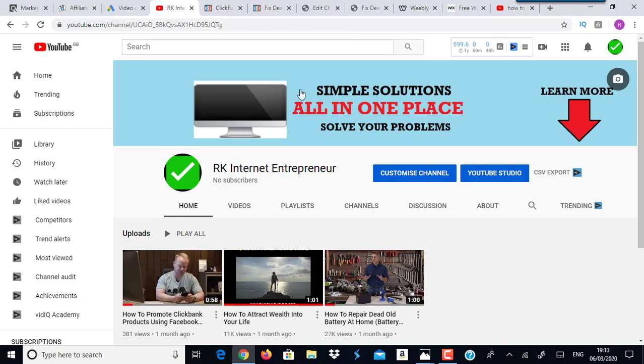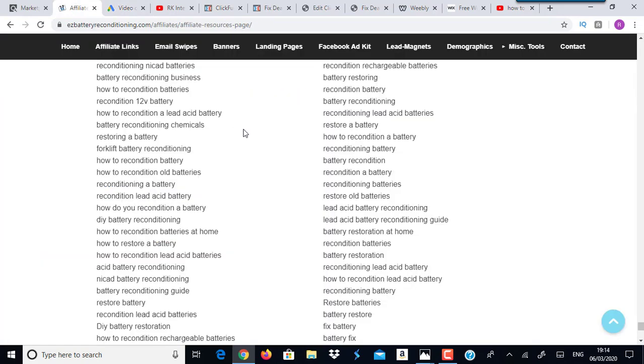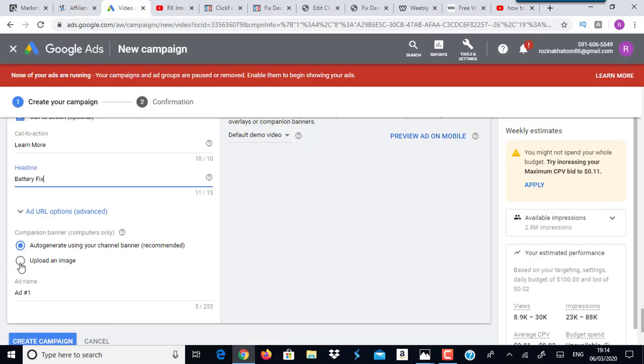A banner like this. If you don't want to create a banner like this, then just select upload an image and create a separate banner. Now, if you're going to have multiple campaigns in different niches, for example, this campaign is all about easy battery reconditioning, and then you're going to have another campaign about weight loss, then another campaign about affiliate marketing, then I highly recommend you stick to upload an image. And you have separate images more specific to that niche, because this way you will get more targeted traffic, okay?